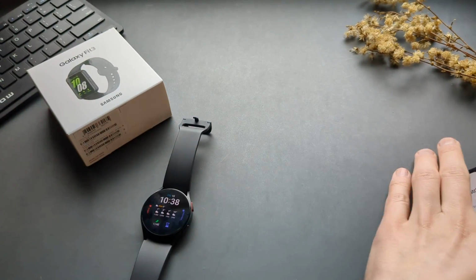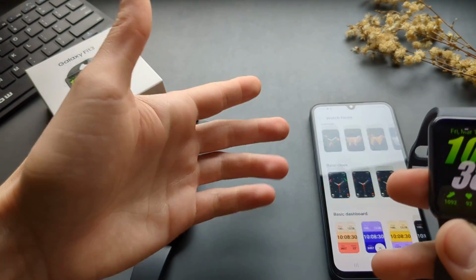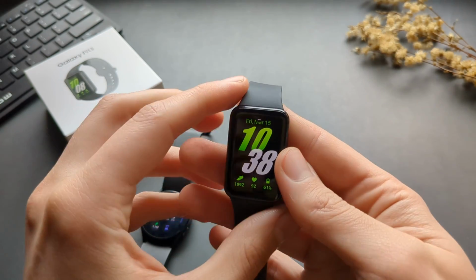But yeah, there are plenty of watch faces, so maybe you can find something that you actually like, but not being able to click them and go directly is a huge downside.